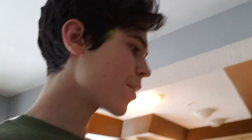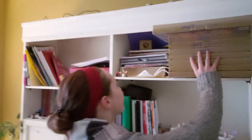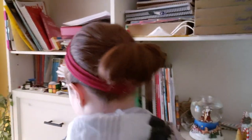Alright, it's time to do advent calendars. Yara, I have a challenge for you. You need to come and get the advent calendars down. Come on. I made it easy for her, secretly. She doesn't know this. See if she can still reach them. See, she's so short. Good job! You reached them!